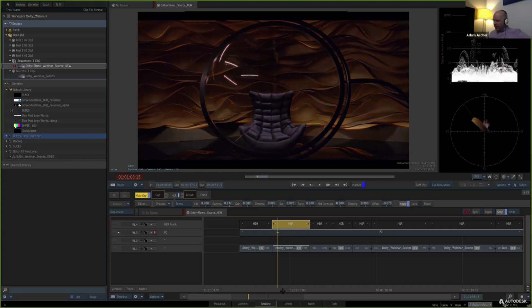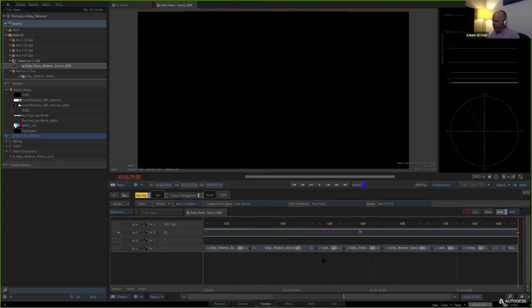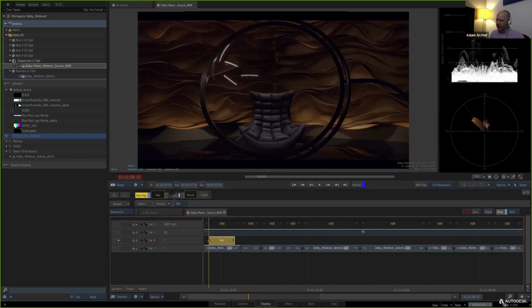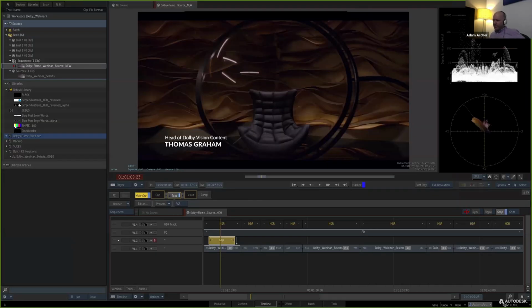Now, the other thing you'd probably do a lot of, and I'm just trying to keep an eye on time, is, obviously you've got graphics and things that you want to add. So here, I'll just quickly add a little text, and I'll just load one that I've made earlier. So here we go, Tom. So this is the head of Dolby Vision. That's giving him his nice credit where it's deserved.